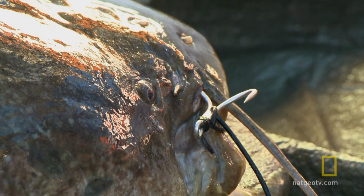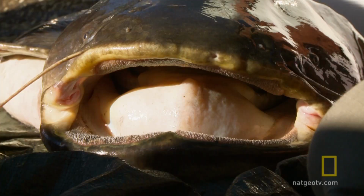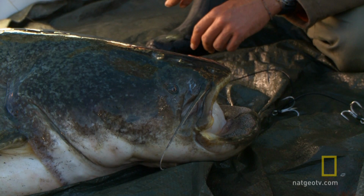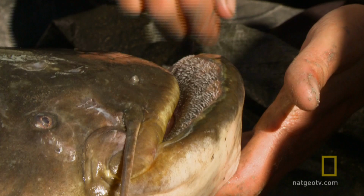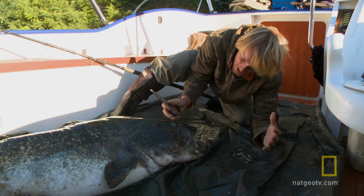Let's unhook the fish. The hook is again in the beginning of the mouth, which is really good. Well, catfish has incredible large mouth, and it's not only by accident, because they don't bite the fish, they swallow the prey whole inside. So if something fits there, they will try and eat it. And what's very interesting, the lower jaw is protruding forward the upper jaw. I don't know why, but these fish are always much more aggressive.